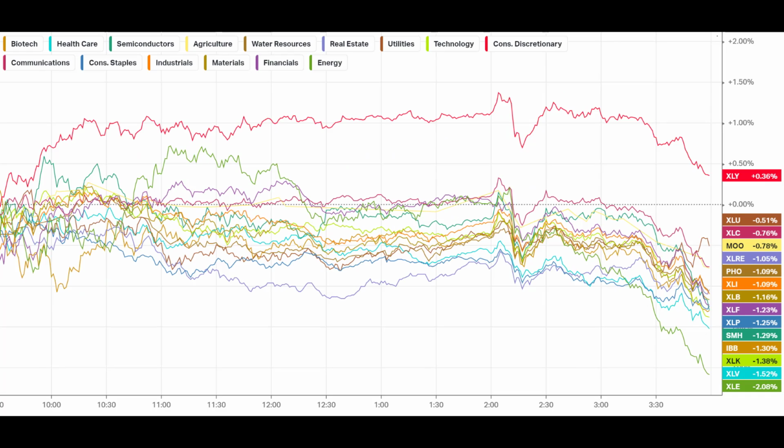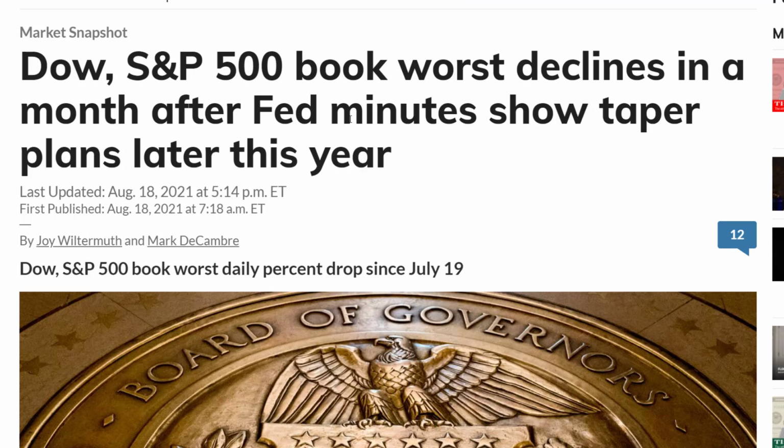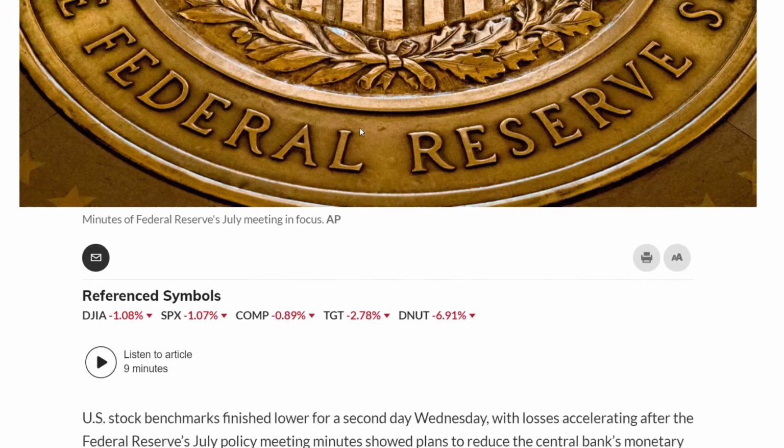So let's take a look now at the sectors that were really getting dominated. XLY, surprisingly, the consumer discretionary, actually holding up 0.36%. Energy, healthcare, they were both down. Utilities, as we expect, becomes semi-defensive here, but nothing really was that safe throughout the trading day except for really Tesla and a few other specific stocks. And when we take a look at these Fed minutes, I guess we start to understand why.